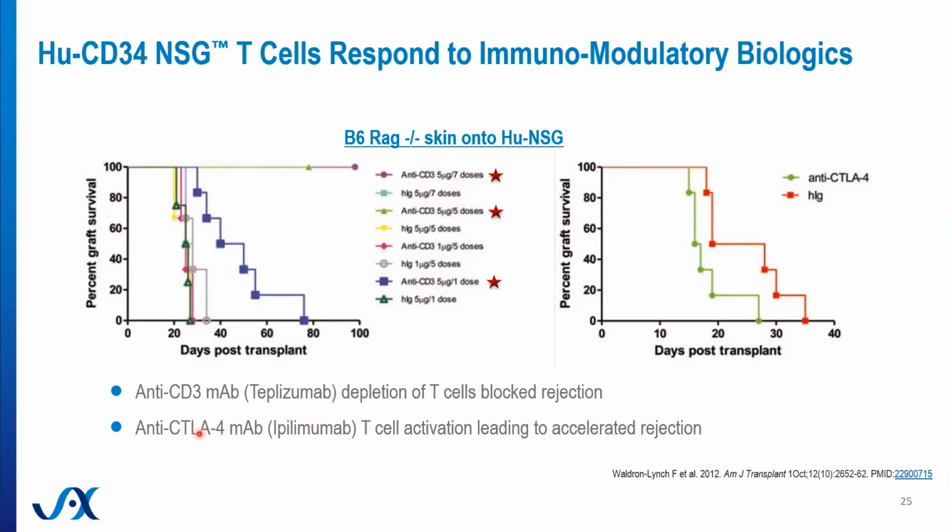The corollary to that is you can activate these cells with anti-CTLA-4 monoclonal antibody, ipilimumab. You can activate those T cells and you can accelerate rejection. So this is a quick demonstration that you can actively manipulate the immune function in vivo in these mouse models.